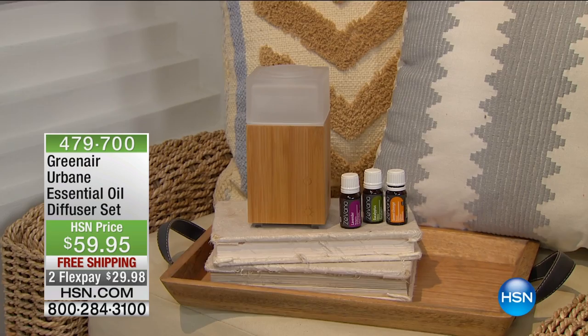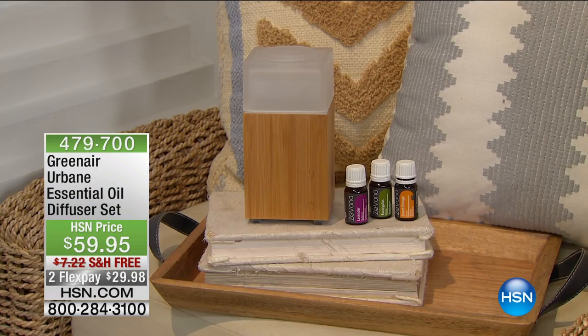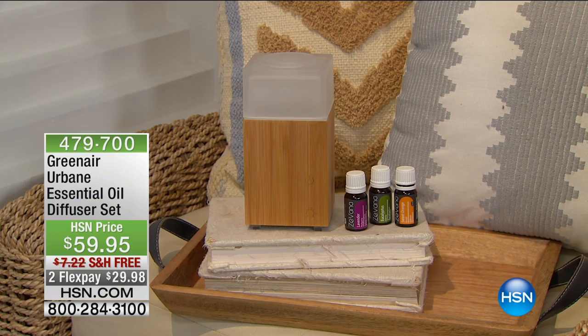It's $59.95, and I like how it just subtly changes the atmosphere in the room. It's not overpowering like a spray, just very subtle.